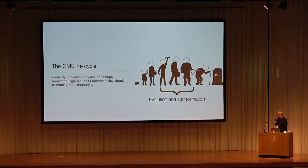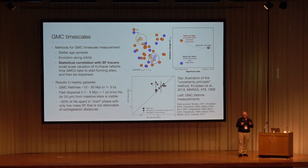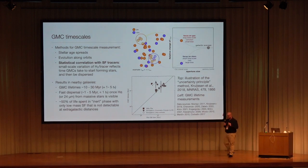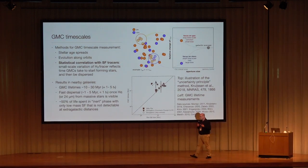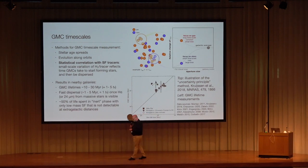What about evolution? So a huge breakthrough that has occurred since the last Protostars and Planets meeting, coming out of having these large homogeneous samples, is that we now have available to us new statistical techniques to characterize the timescales of GMC evolution.